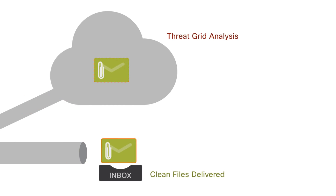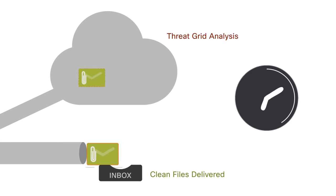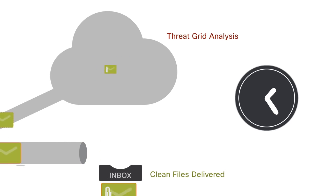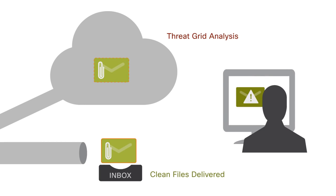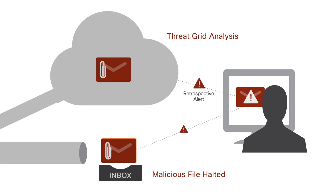AMP Threat Grid technology provides advanced malware analysis. Threat Grid investigates the behavior of an attachment without a reputation. The behavior of delivered files is tracked by Talos. If a file's disposition later changes from good to malicious, or a file with no reputation demonstrates malicious behavior in the Threat Grid analysis environment, AMP alerts the security teams of all customers who have interacted with this file.